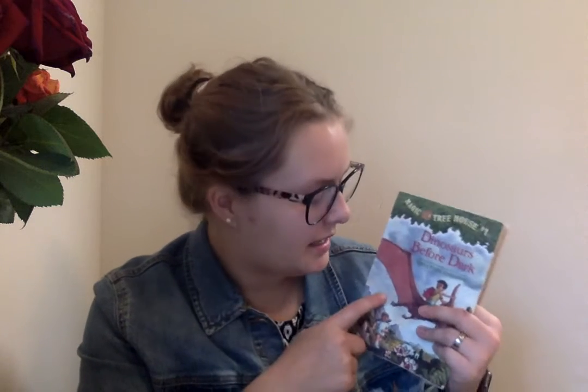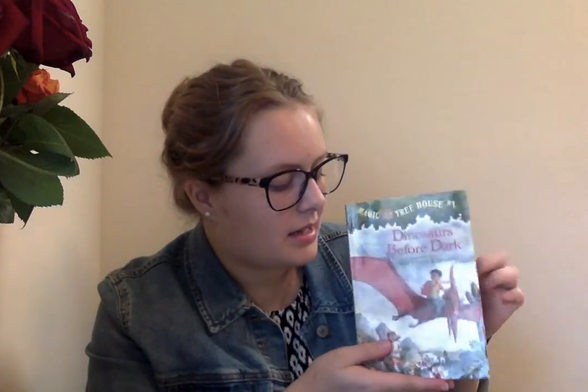Dinosaurs Before Dark. So we last read that Annie and Jack ended up in the picture of the book Jack was reading about the dinosaurs, which was 65 million years ago. So that's a really long time ago, and they are wondering if it's real. So the last thing we read was there was a big dinosaur on the hill. So right now we're going to find out what dinosaur was on that hill. We're going to continue reading.